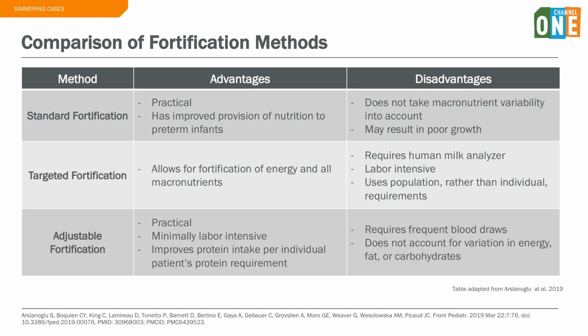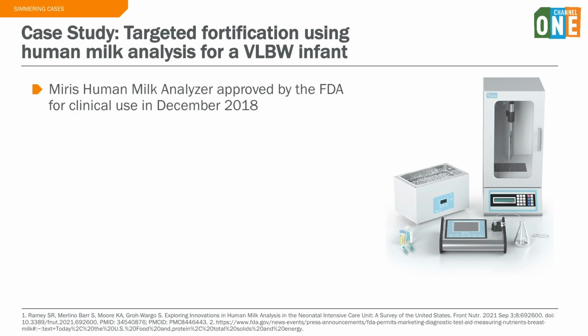Finally, adjustable fortification. This approach is practical and minimally labor-intensive compared to targeted fortification and improves protein administration based on an individual's requirement. However, adjustable fortification requires frequent blood draws and does not account for variation in energy, fat, or carbohydrate requirements. Now, moving on to our case study in which we use targeted fortification to improve the nutrition plan for one of our NICU patients.